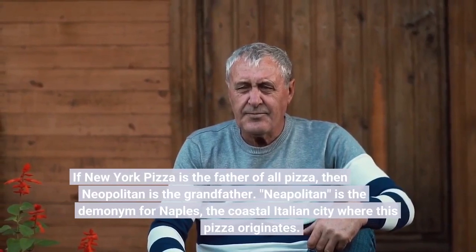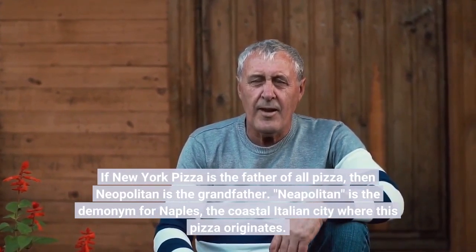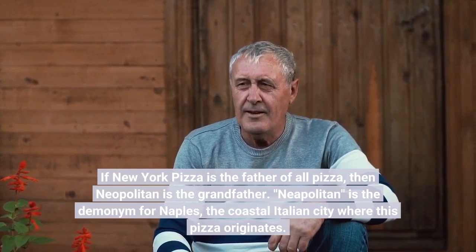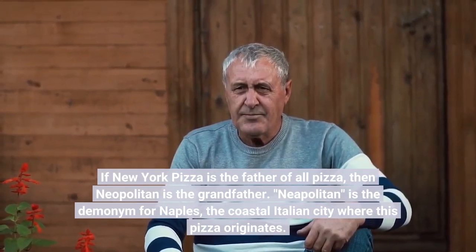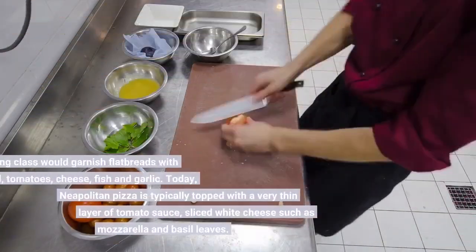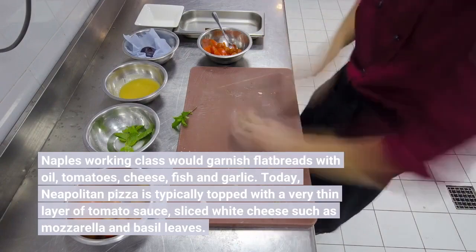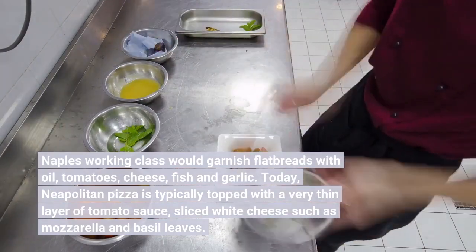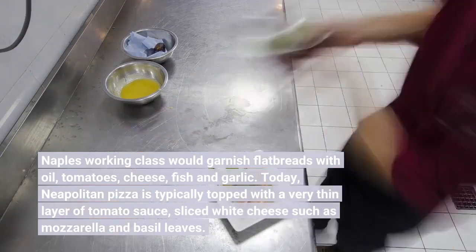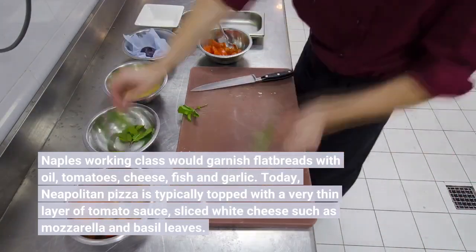If New York pizza is the father of all pizza, then Neapolitan is the grandfather. Neapolitan is the demonym for Naples, the coastal Italian city where this pizza originates. Naples' working class would garnish flatbreads with oil, tomatoes, cheese, fish and garlic. Today, Neapolitan pizza is typically topped with a very thin layer of tomato sauce, sliced white cheese such as mozzarella and basil leaves.